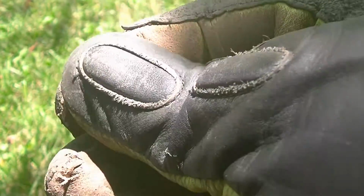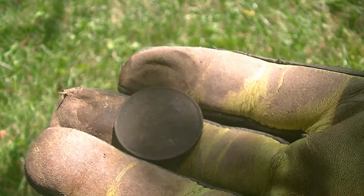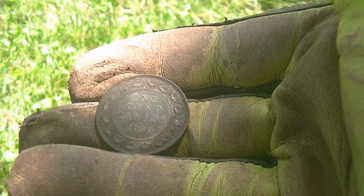That's our third coin. Eric found a couple of coins as well, but unfortunately they weren't old. But, man, that's pretty sweet. No silver yet, but we got a lot of land to do. So, with that being said, let's keep moving.